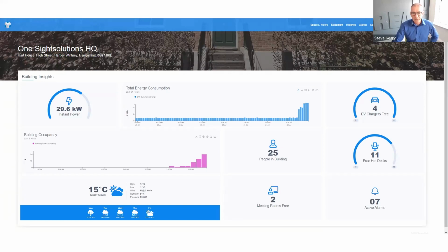We've installed a LoRaWAN network as well within our office, and this is how we are able to monitor whether our meeting rooms are free via occupancy sensors in our meeting rooms. And then we have a widget here that I can click into to go to our alarm console, which again is straight out of the box within Reflow. But I'll talk a little bit more about that later.